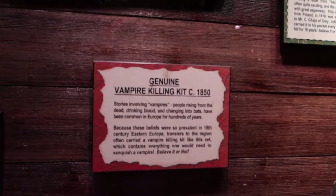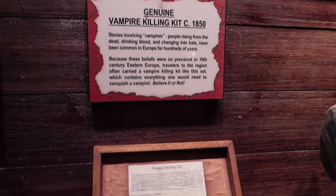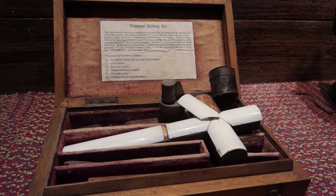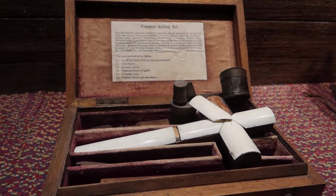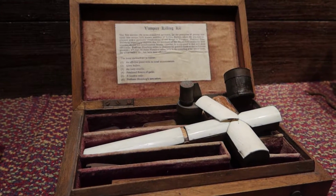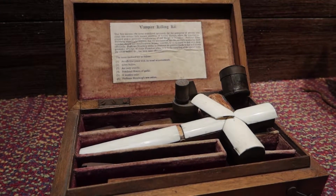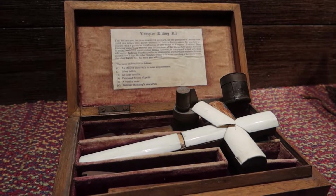Yikes. Here's what everyone needs. A genuine vampire killing kit from 1850. An efficient pistol with its usual assortments. Silver bullets, an ivory crucifix, powdered flowers of garlic, a wooden stake, and Professor Bloomberg's new serum. So funny. I wonder what the serum does.